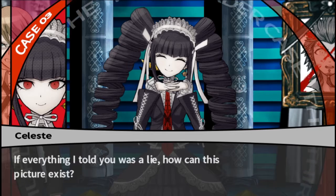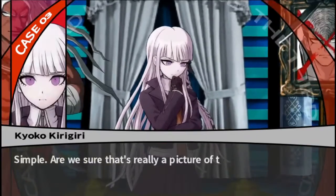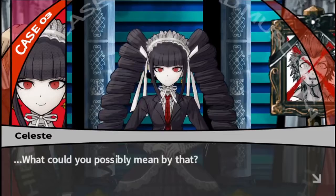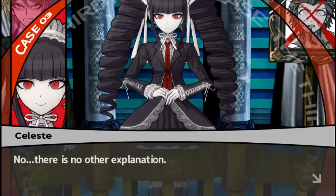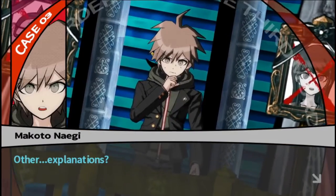If everything I told you was a lie, how can this picture exist? Simple. Are we sure that's really a picture of the suspect dragging Hifumi away? What could you possibly mean by that? Surely there are other explanations than the one you've offered up. No, there is no other explanation. Other explanations?